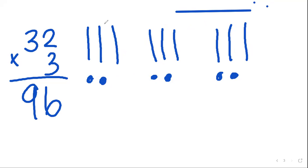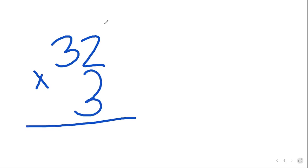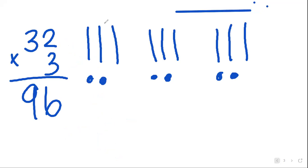Okay, now write this problem again on your paper. Great. And we're going to multiply without the picture. When I multiply two-digit numbers, I'm going to multiply in my ones first. I'm going to multiply my bottom number, which is 3, my multiplier, times my number in the ones place, which is 2. Using what I know about multiplication, I know 3 times 2 equals 6. Then I'm going to go over and multiply 3 times 3. 3 times 3 equals 9. So I got 96. Still the same as I did in my last problem, 32 times 3 is 96. It's just a different strategy.